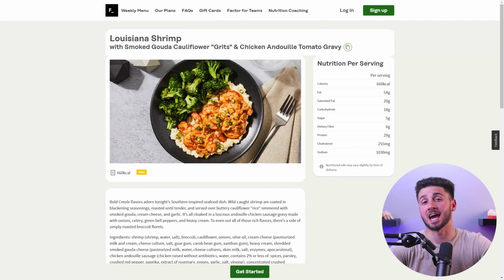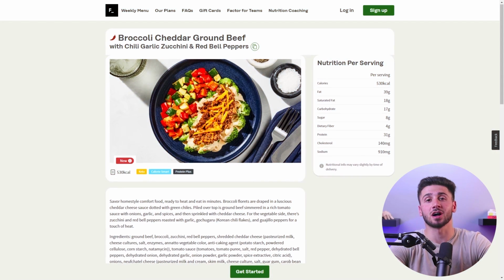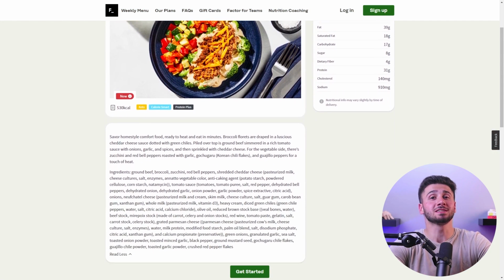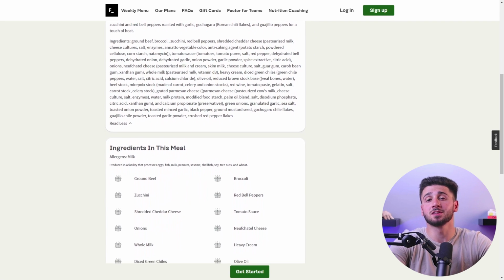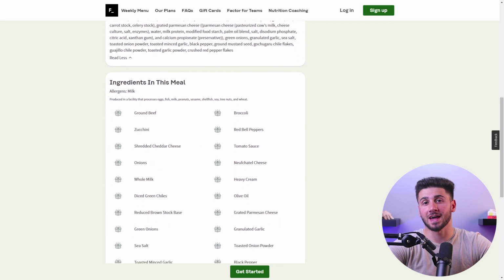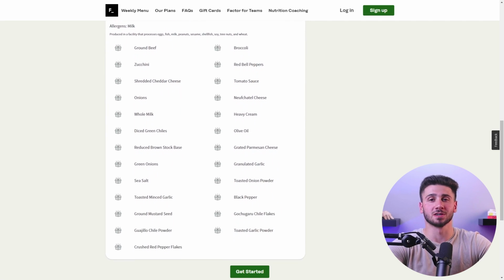The other 2 dishes I had were the Louisiana shrimp and the broccoli cheddar ground beef. And while I didn't really like the texture of the buttery rice cauliflower with the shrimp, the flavors more than made up for that and was still overall a wonderful experience, so I definitely recommend giving those 2 a try.